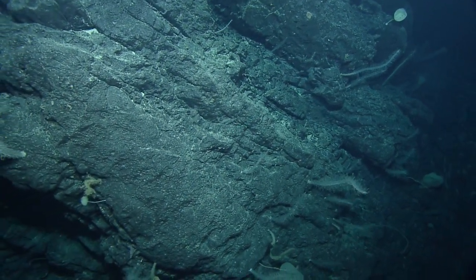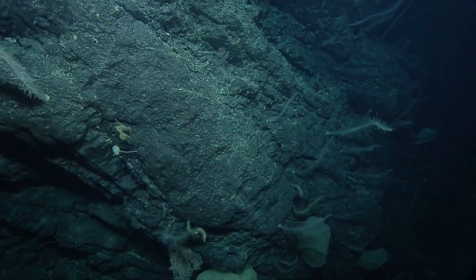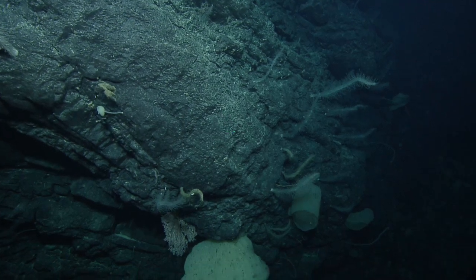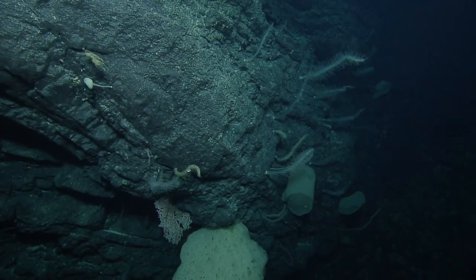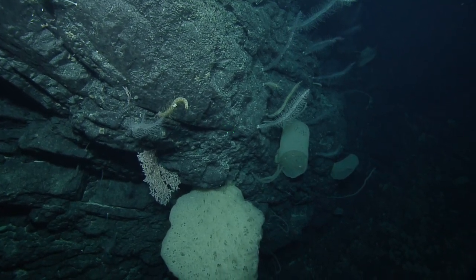Ridge running with drones in Hawaii is a big thing. Just some insane footage. Wow. This is beyond vertical.